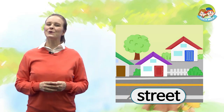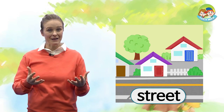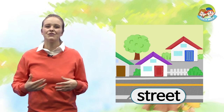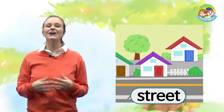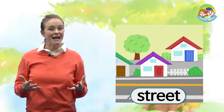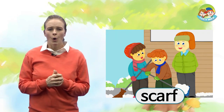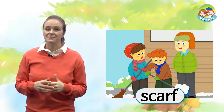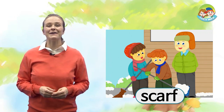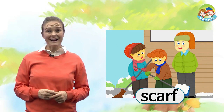The first word is street. Look at the road in front of the houses. The road is called a street. The next word is scarf. It's a cold day. People in the picture wear scarves around their neck. Get ready to start!